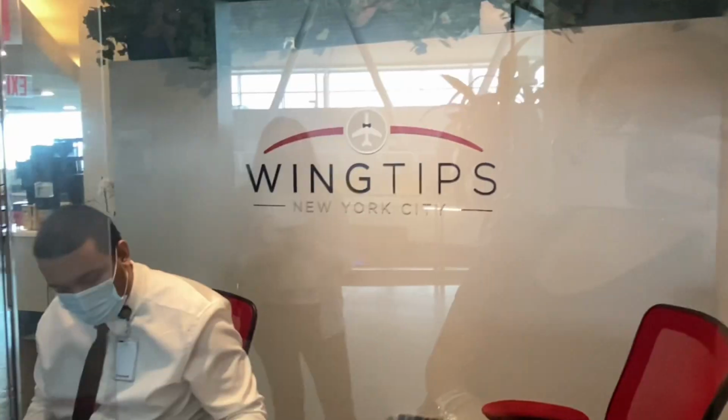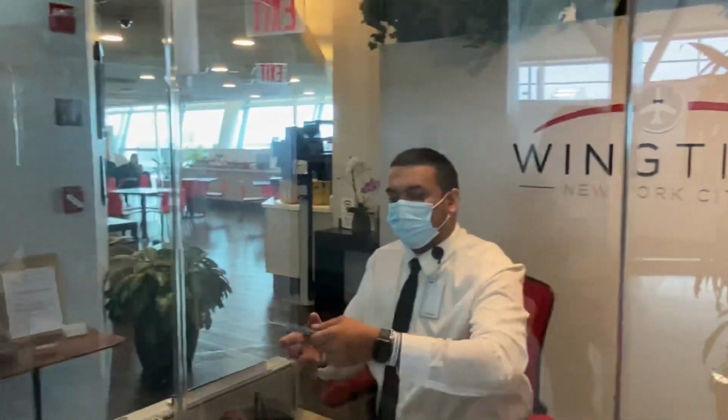So we just got through security. Thank goodness for TSA PreCheck. Highly recommend that if you have some time, get Global Entry. It's only $15 more than PreCheck, and it includes PreCheck in the cost. You do need to go to JFK Airport or whichever airport to have an interview for that. Now we're going to try to get into the lounge to have some drinks and food, if they let us in, if it's not full.